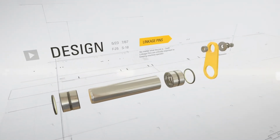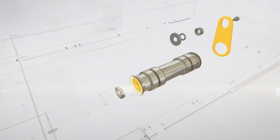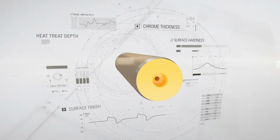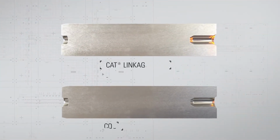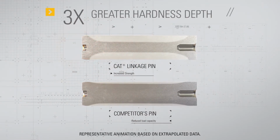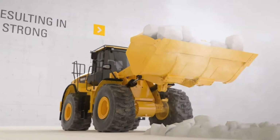Designed together as a system, Cat linkage pins, bearings, and seals fit within a fraction of a millimeter. Precise component specifications ensure Cat machines deliver peak performance that competitive pins just don't match. Key design advantages of Cat linkage pins include outstanding strength and fatigue life. Tests have shown that genuine Cat pins have a heat treat depth of up to 3 times greater than competitors. This makes them stronger and more resistant to high load conditions.